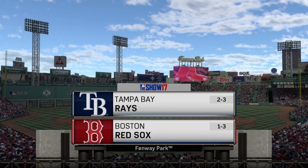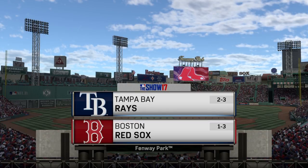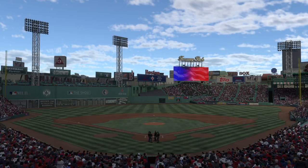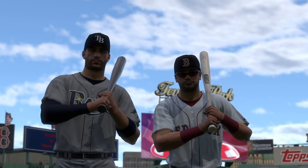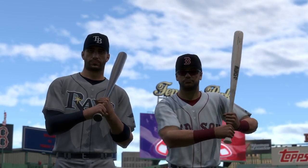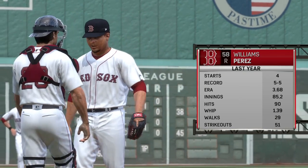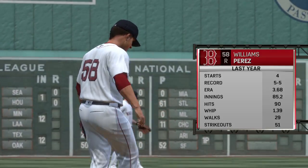Sunday afternoon baseball on the show as we welcome you inside Fenway Park in Boston. Today, the finale of this three-game weekend series between the Tampa Bay Rays and the Boston Red Sox. These two should provide some big-time fireworks. First pitch is coming up. Williams Perez, the right-hander from Venezuela, gets the starting nod in this one.